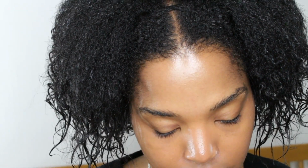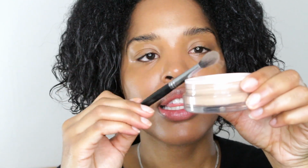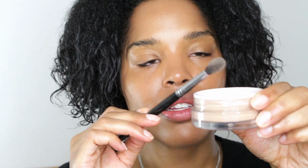For my under eyes, I don't like to use this brush because I think this is too big. I prefer to use my Stila number 9 brush that I pretty much always use when I'm setting my under eyes. So I'm just gonna go in here and then just tap off any excess because I really just want a light amount. I always go back and press just to make sure there's no creases before I set it. And then I just lightly dust the powder under my eyes.